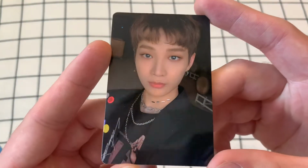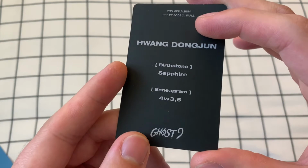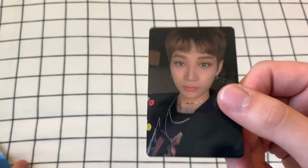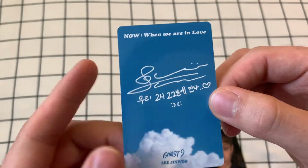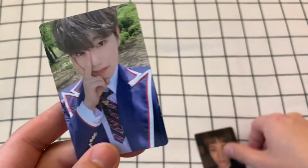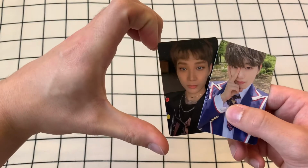So I got my biased Dongjun. And this is from the pre-episode 2 wall. So here is the Hwang Dongjun photocard. I'm so happy to have an actual Dongjun photocard. And then the second one that I got, look, oh, it's Jinwoo. It's the Maknae baby Jinwoo. And this is from the Now When We Are in Love album. So these are the two photocards that I traded for, and I'm so happy with this. Gwen, thank you so much. This was absolutely worth the trade.